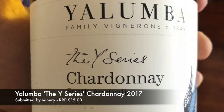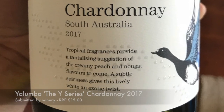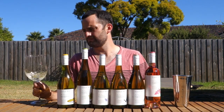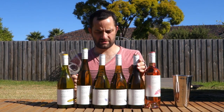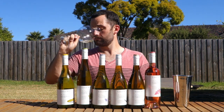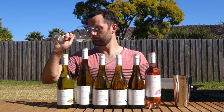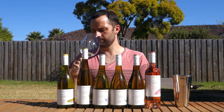Number 4, the Y Series Chardonnay 2017. Chardonnay is one of those varieties that, because of the slightly more complex nature, can be a bit more difficult to do on a budget, but when you can find a good example, you should stick with that until they sell out, basically. So I'm interested to see how this Chardonnay is looking. Much nicer aromatically, again very classic white peach, a little bit of citrus. Nice and expressive, varietally, absolutely spot on. Let's taste.